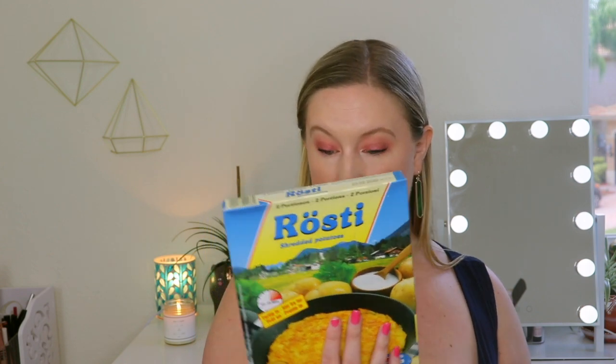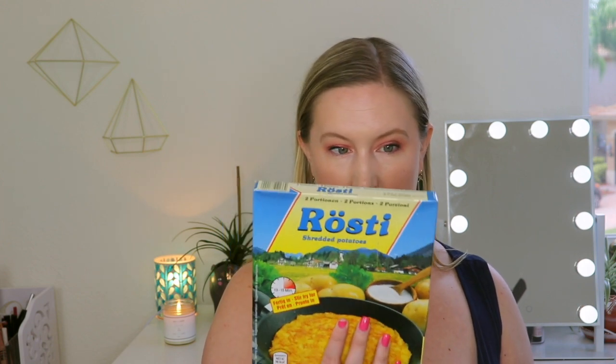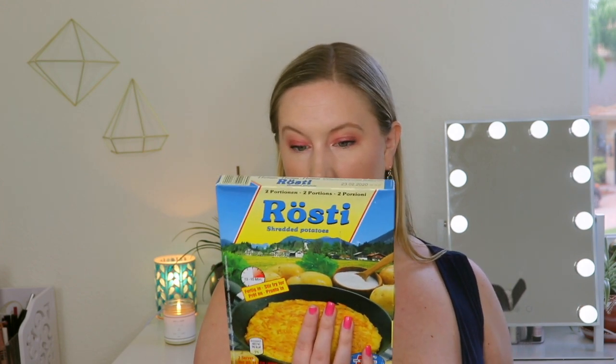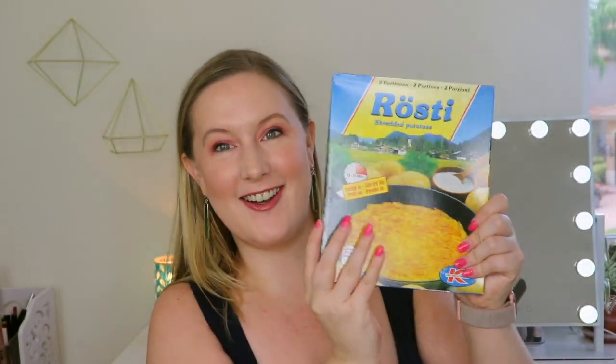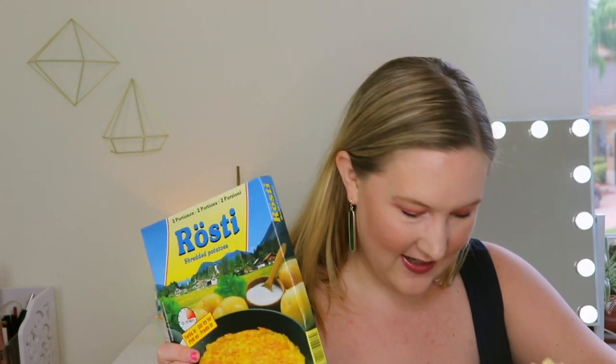So I can have this as my meal today. This is everything you need. You just need some oil for the pan. And look, it's just potato. This looks so good. I cannot wait to try this. Awesome. I think that's everything. Let me double check.